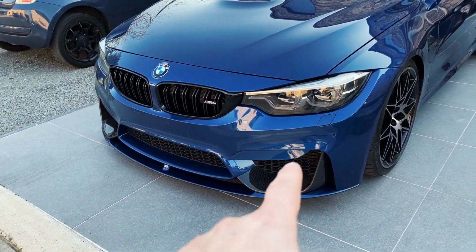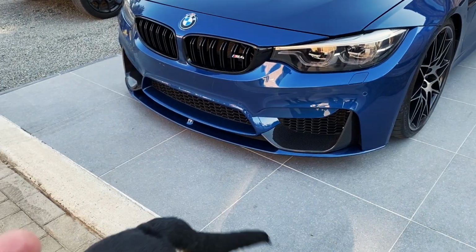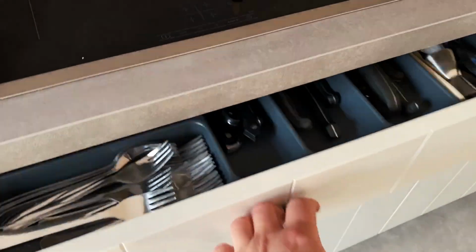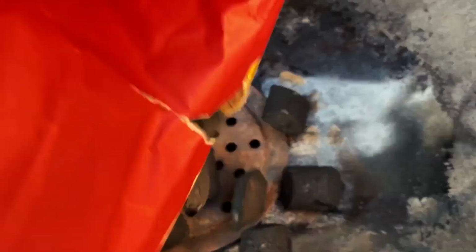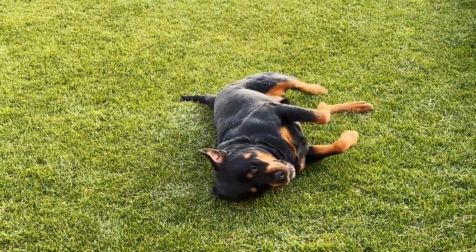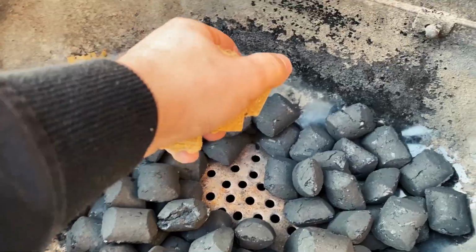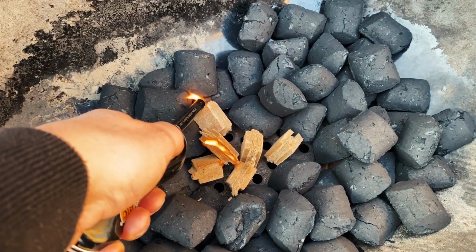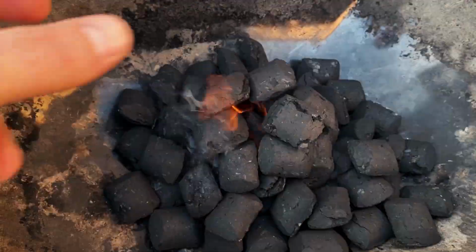Hey you. There's the E30 in the garage. But I can't show it. It's not done yet. Next stop. This. And now we wait until this is one big fire thingy.